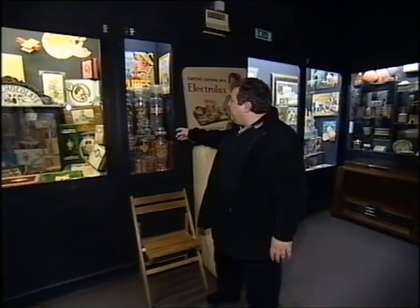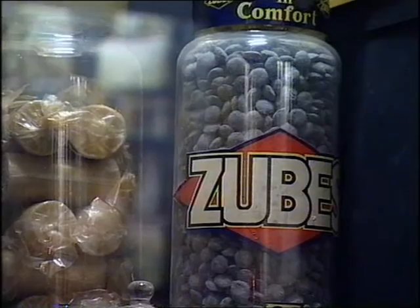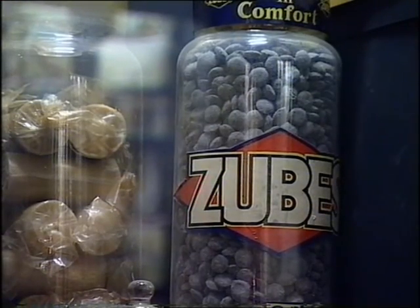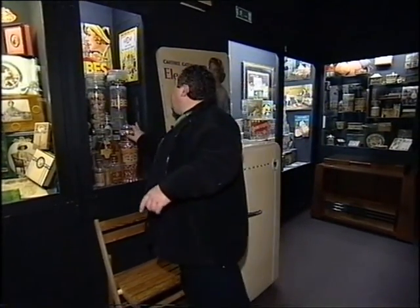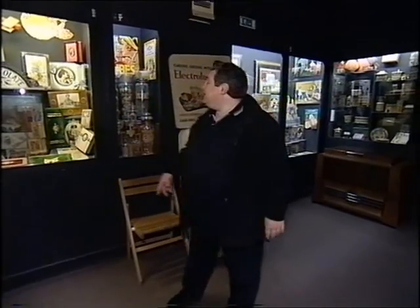And then just moving around here, now you can hear my throat's a bit rough, can't you? Good old Zoobs, those little black things there, breathing comfort. When I was a kid in Harefield in Middlesex, when we had a bad throat, you either had Fisherman's Friends, which were made up in Lancashire at Fleetwood, or Zoobs. Don't know where they were made, but I always used to think that they were Spanish because of the name. Don't ask me why. A kid's mind.